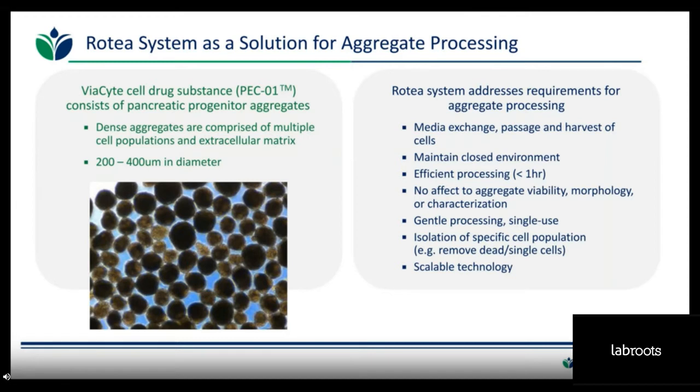Like Emily mentioned, we want to use the Rotea system as part of our aggregate production process. The Rotea system is good for this application because it addresses several of our requirements for aggregate processing. Specifically, it allows us to accomplish media exchange, passage, and harvest of the aggregates and cells while maintaining a closed environment. It's also an efficient processing regime. The entire process should take less than an hour in total. There's no effect to the aggregate viability, morphology, or characterization after processing.